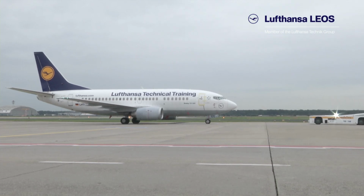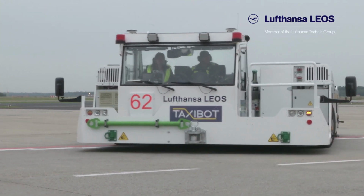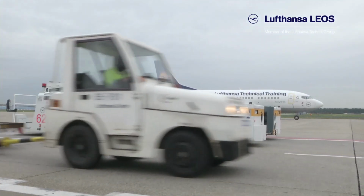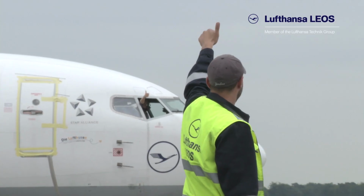TaxiBot stands for more efficient rolling on the apron, is eco-friendly and quiet. All testing procedures for the necessary certification have been completed successfully. TaxiBot is ready for EASA approval.